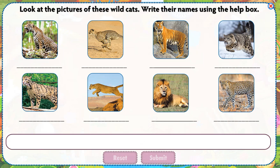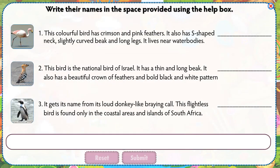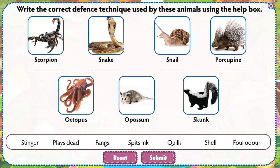Look at the pictures of these wild cats. Write their names using the help box. Write their names in the space provided using the help box. Write the correct defense technique used by these animals using the help box.